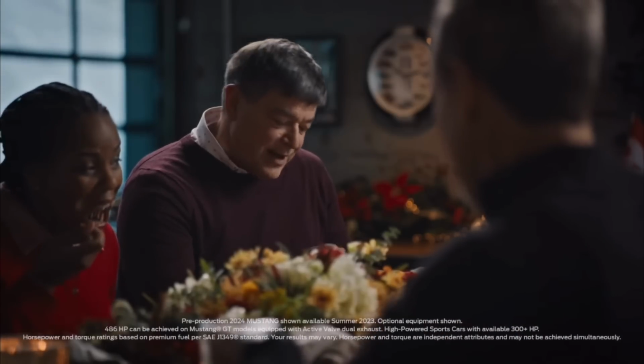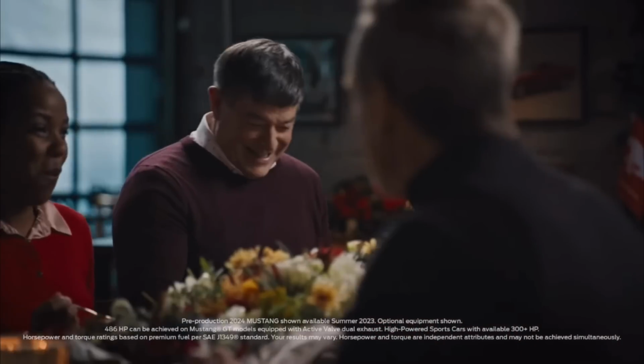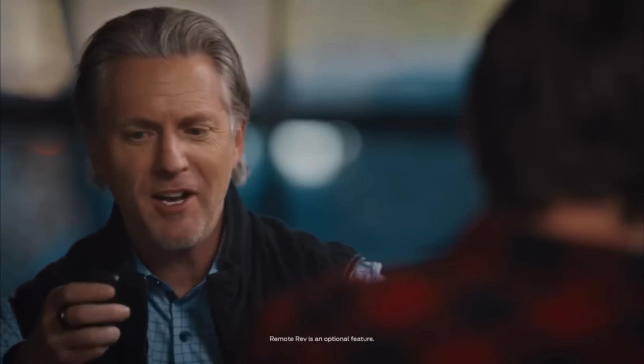So you think with that type of horsepower, you could even train me to do drifting? Yeah. With the V8, it is about power and performance. Getting into a Mustang, you feel like you're getting into an actual race car. So fast, and you start it up and it sounds so good. So how excited are we then?